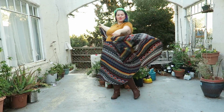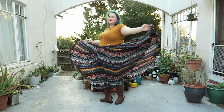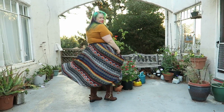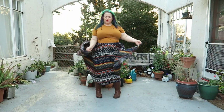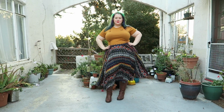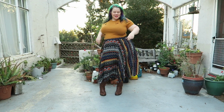Again, I have this shown here in the 3X, but can we just talk about the huge full skirt that this is? It is so fun, so beautiful. The color is gorgeous. If this wasn't $91, I would consider actually purchasing it. It is so, so beautiful. The pleats in it and everything just make it so lovely. It's just one of the best skirts I've ever borrowed.